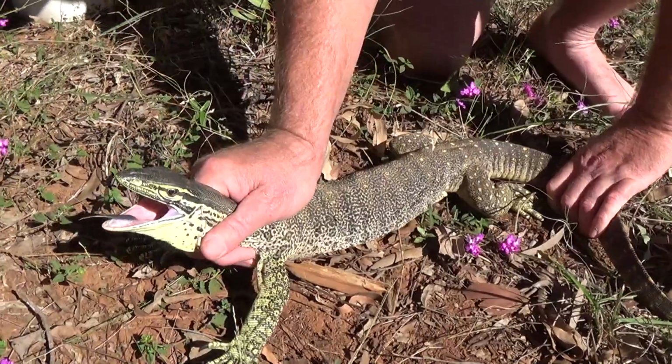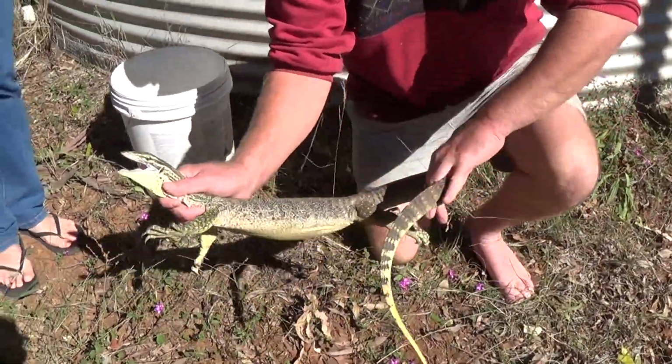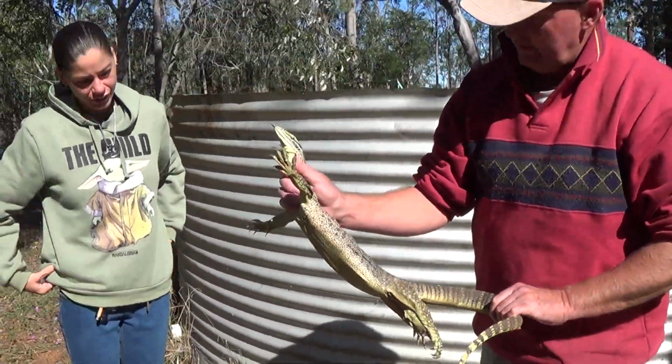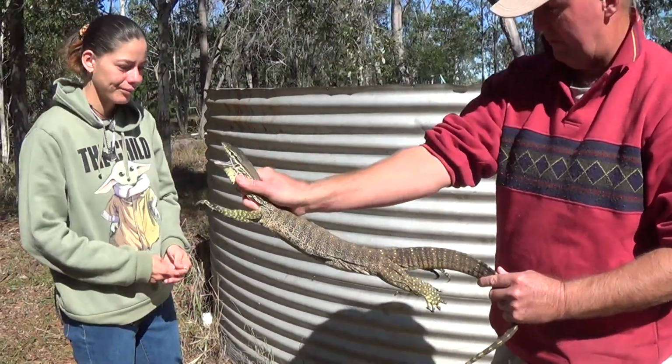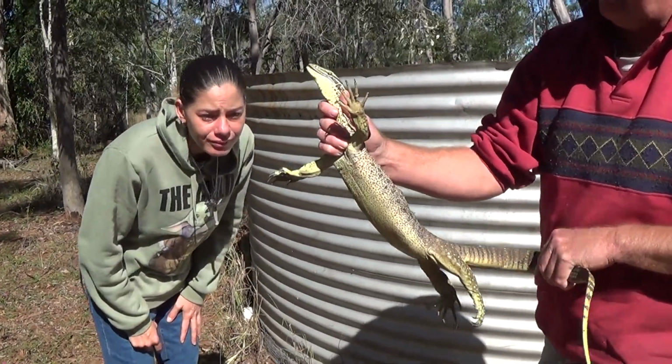Thing with lizards compared to snakes, when they shed their skin, they shed it in patches, whereas a snake will shed its skin in one go like a sock coming off. You've got a bit shedding up. Yeah, you can see there where his shed's coming off in patches. He's nearly finished shedding. So beautiful colours, beautiful species.